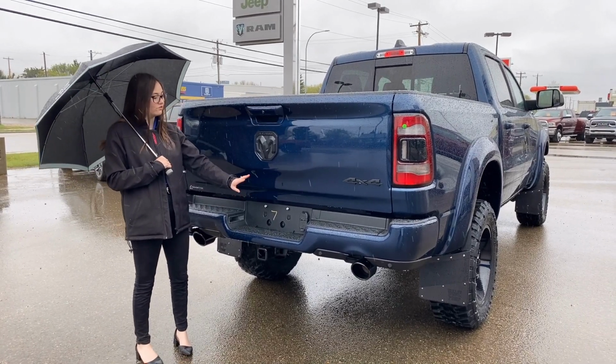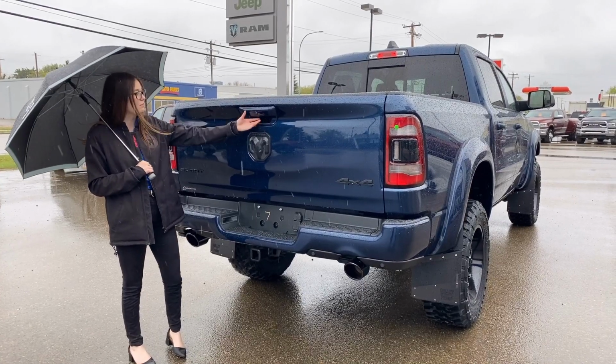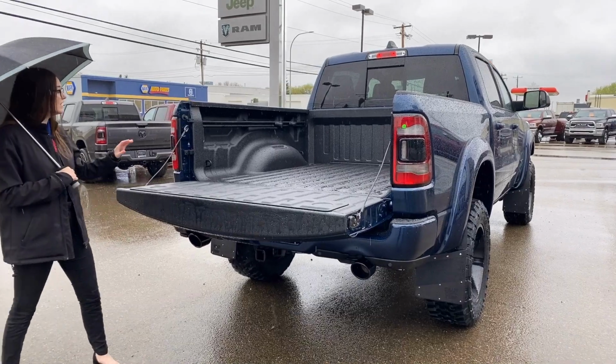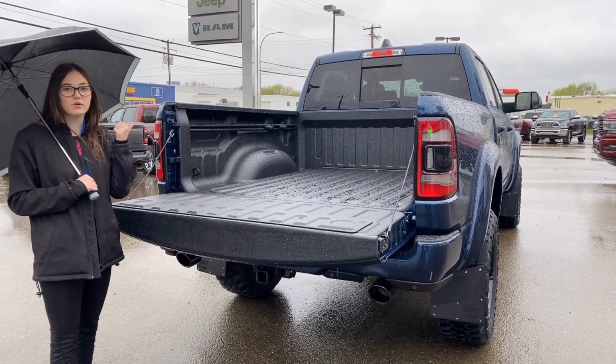And then you're also gonna have your 4 and 7 pin wiring with your hitch receiver. Color matched tailgate handle with the backup camera. This one is a soft drop tailgate. It has your bed utility group as well as your LED bed lighting and a spray-in liner. But now we're gonna finish up in the front.